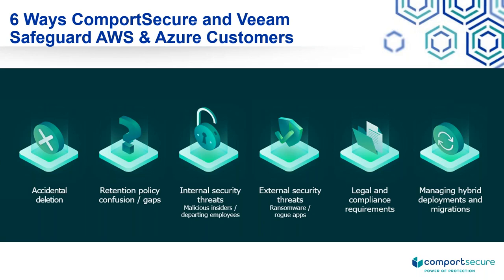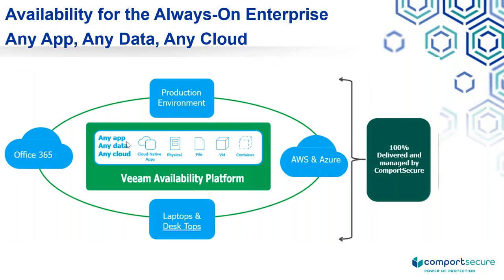Well, I think, Sean, that it's safe to say that after the past two webinars that Veeam and COMPORT Secure focused on, our data protection for any app, any data, and in any cloud is pretty evident. The flexibility that we have to meet the current needs and the growing needs are able to be carried out within a certain part of a customer's environment or your entire environment, all while being 100% delivered and managed if you choose to by COMPORT Secure.